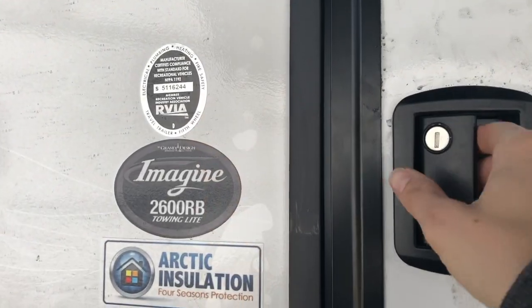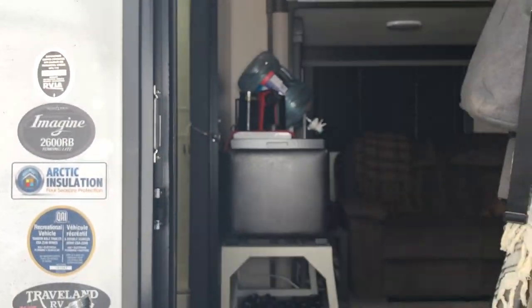Super excited, you guys, to give you a tour of my brand new 2019 Grand Design Imagine Travel Trailer. It is the 2600RB. Let's go inside and have a look.